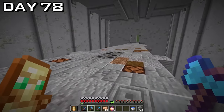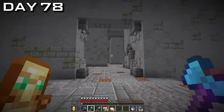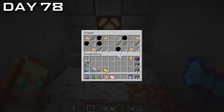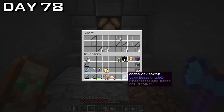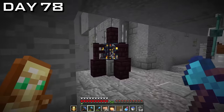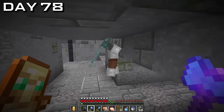Oh, it looks like there's a little trigger right here. Let's go right by that. And we made it safely over here. What does this lever do? Oh, it just lit up something here. And over here, there's a jump boost potion. I'm guessing I'm going to need that. Oh, that guy has a trident and he's floating. Hello, you're not really in the water. I'm not sure why you have a trident, but I'm just going to put you out of your misery here.